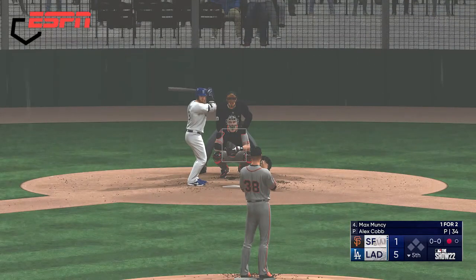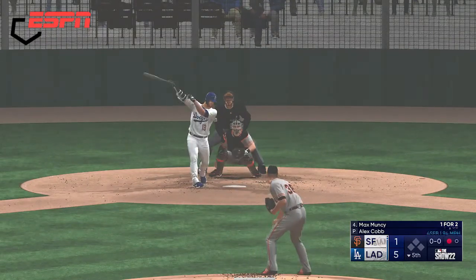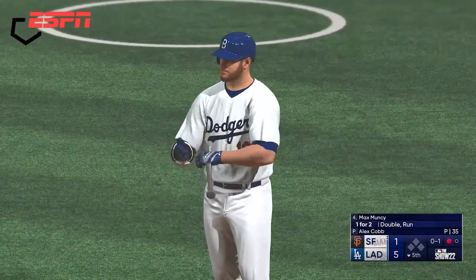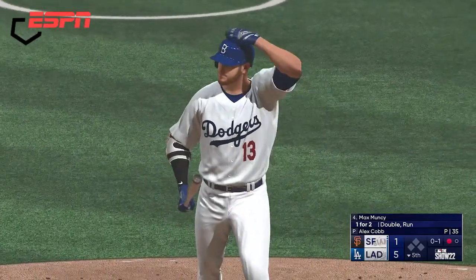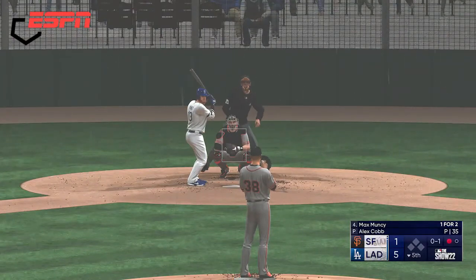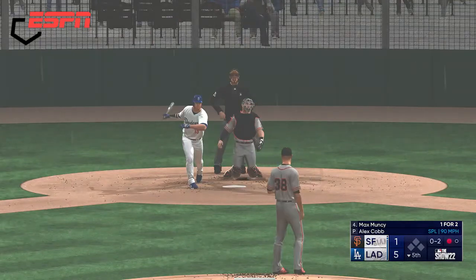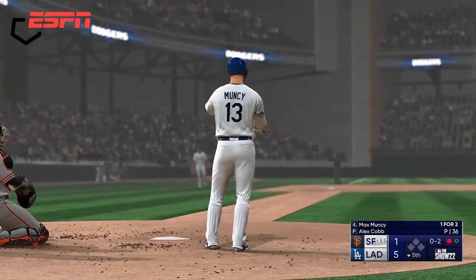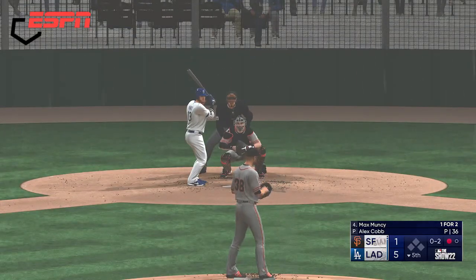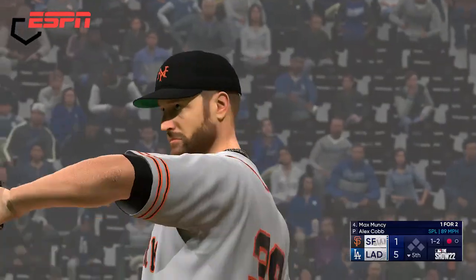And now it's Max Muncy, now batting, the designated hitter. First offering is fouled off. Pitch. And that one wrapped foul. The next pitch misses. 1-2 count.